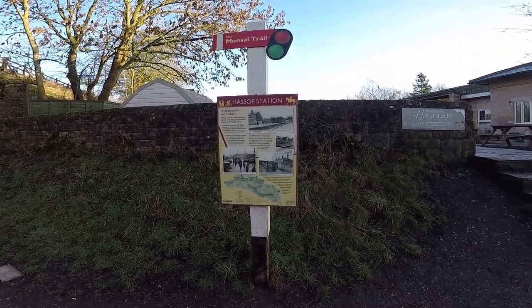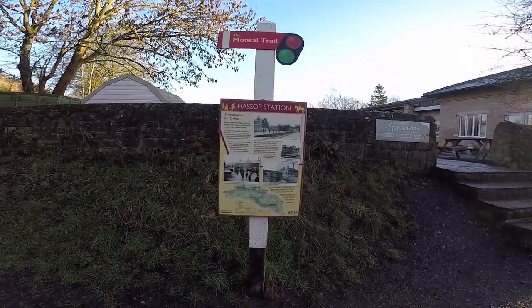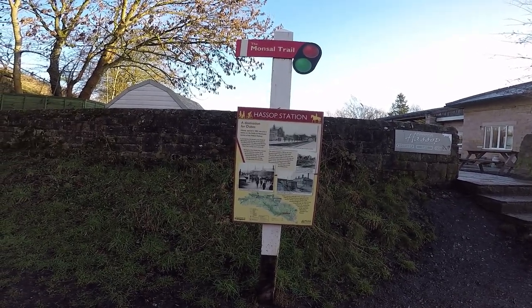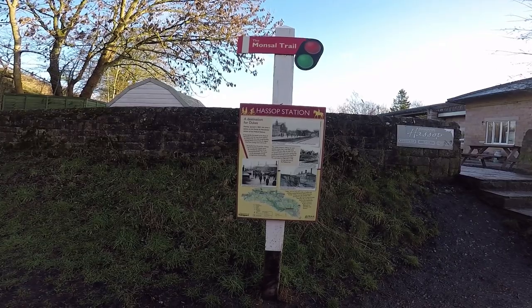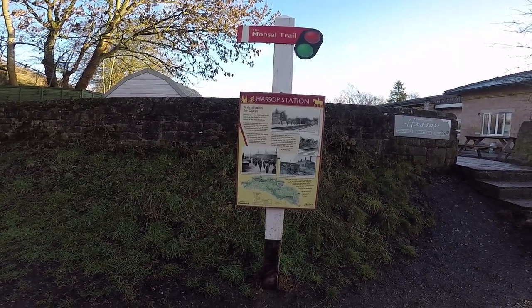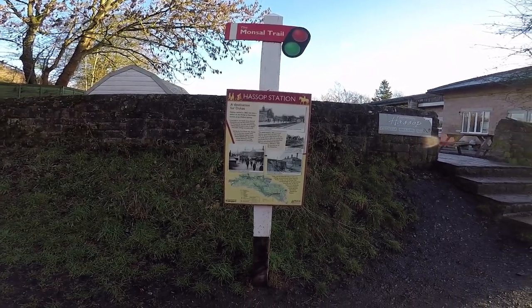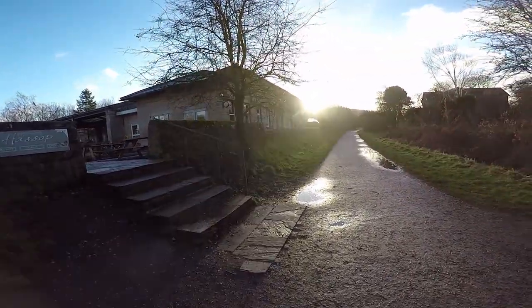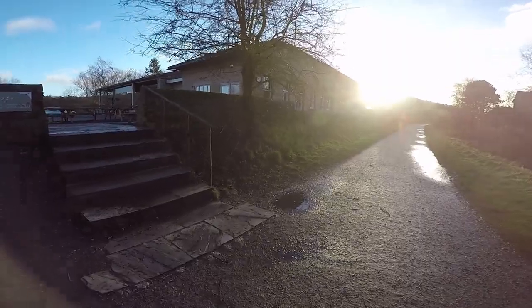Well, this is Hassop Station, opened in 1862. Once a station on the Derby to Manchester section of the Midland Railway. The station building, which is now a nice cafe and cycle hire centre.